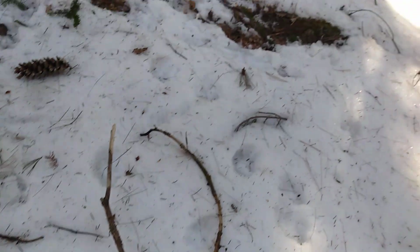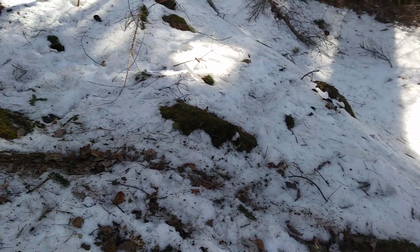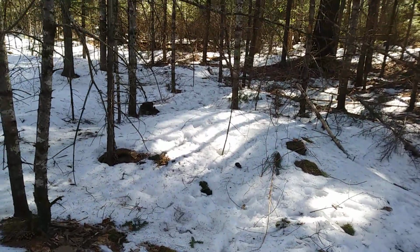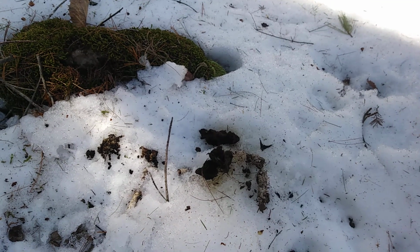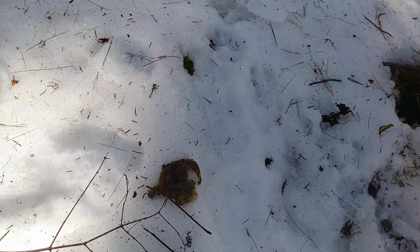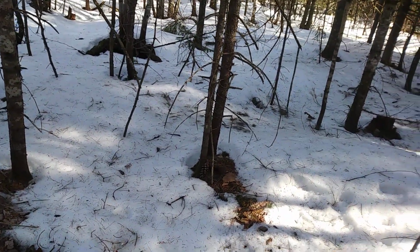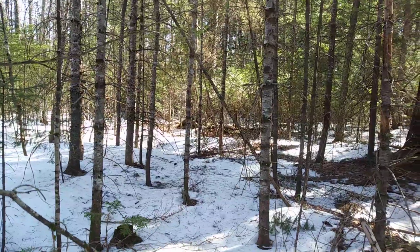So this is an interesting mark right here. It looks like something was dragged. You see all that? Definitely looks like something was dragged right there. Here's some fresher coyote poop. It looks like he had a little diarrhea episode because it's everywhere. There's some maybe puke or something. Doesn't look too good. But yeah, poor deer hair is everywhere, all over these woods.